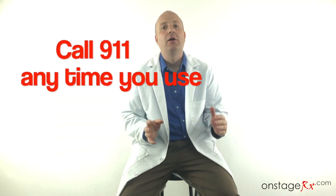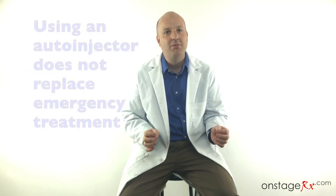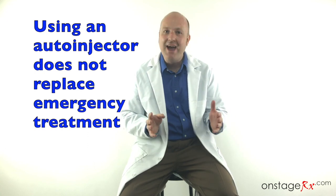Remember, after you use an epinephrine autoinjector, call 911. Using an epinephrine autoinjector does not replace the need to be seen right away by a physician. As always, you should review this information and questions you have with your primary care physician and have them review with you how you should use your epinephrine autoinjector. I strongly recommend you see if they have a training device such as the ones I just used in their clinic so that you can actually practice with it.